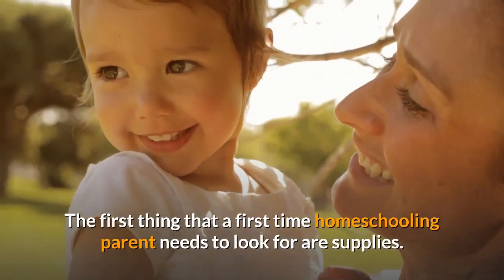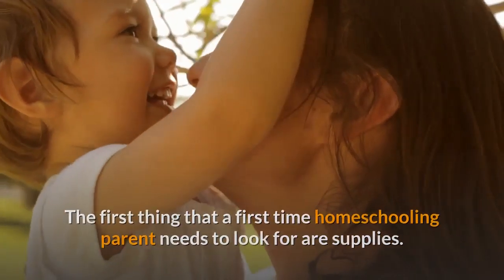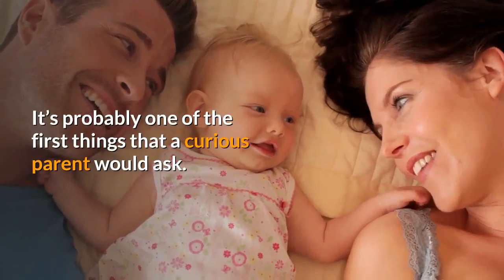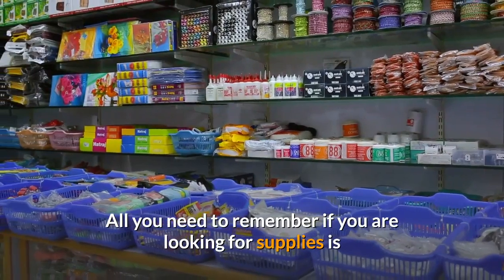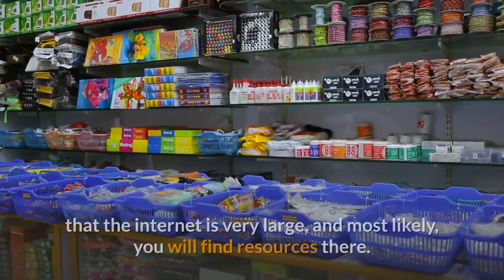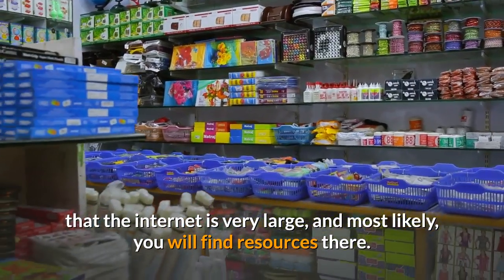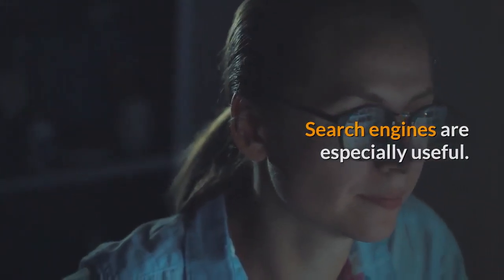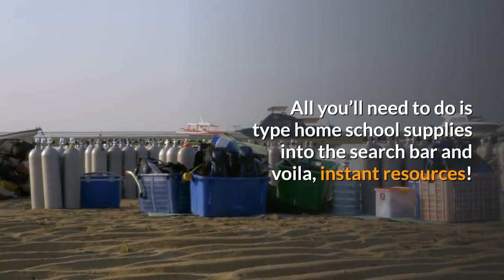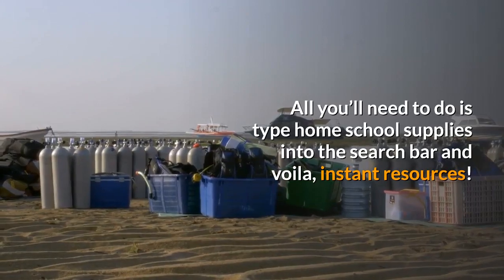The first thing that a first-time homeschooling parent needs to look for are supplies. It's probably one of the first things that a curious parent would ask. All you need to remember if you are looking for supplies is that the internet is very large, and most likely, you will find resources there. Search engines are especially useful. All you'll need to do is type homeschool supplies into the search bar and voila, instant resources.